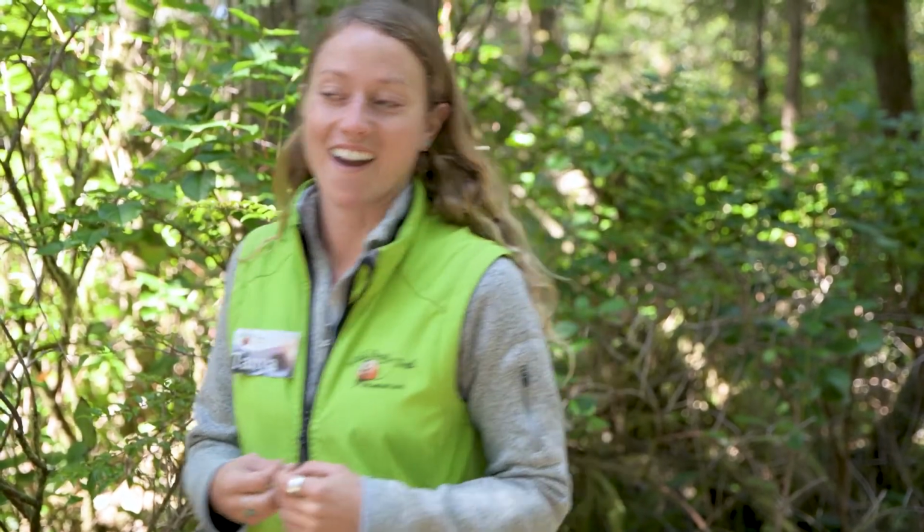Okay, so the species that we're looking for today loves to live in a really wet environment. And that's why you often see them along the sides of roads and off the sides of trails. They prefer a little bit of moving water. They're also known as a species that lights up the forest. So let's go see if we can find some today.